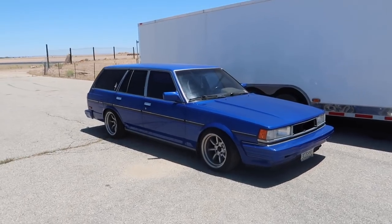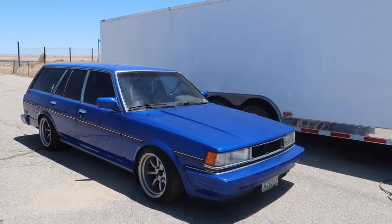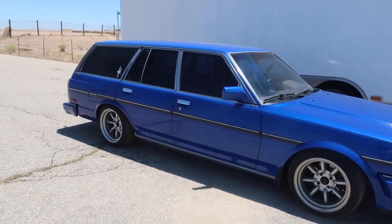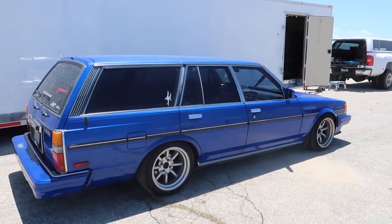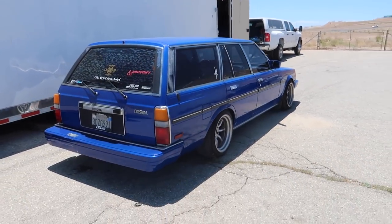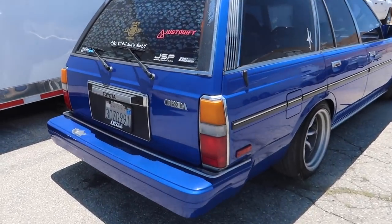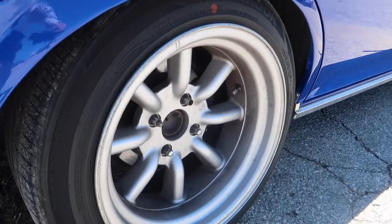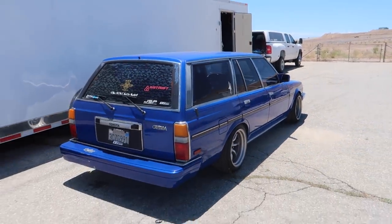Many of you fans of TJ's probably won't respect this car, but this is a Cressida wagon. I don't know what year, late 80s, early 90s. This is Taka's personal around town whip with a 350Z blue on it. It's got a 1JZ under the hood. He actually slides this thing. One thing I respect about this car is the Watanabe wheels on it. They're so sexy. Old school boys know what's up.